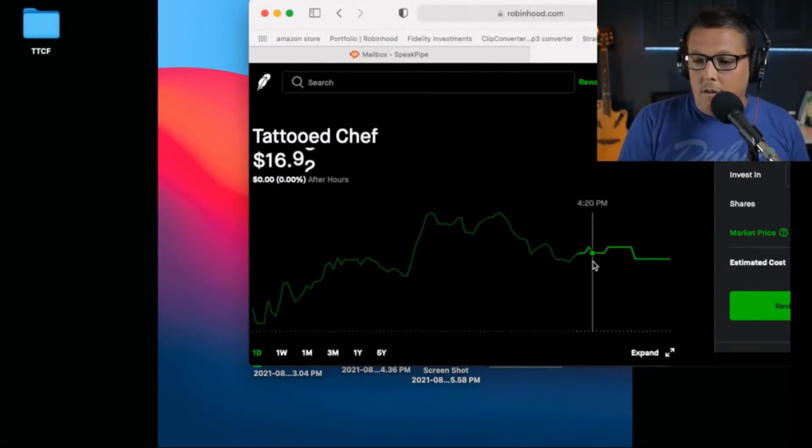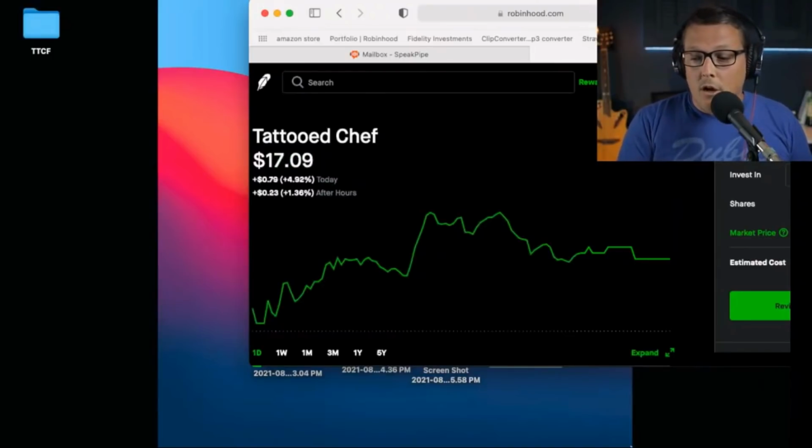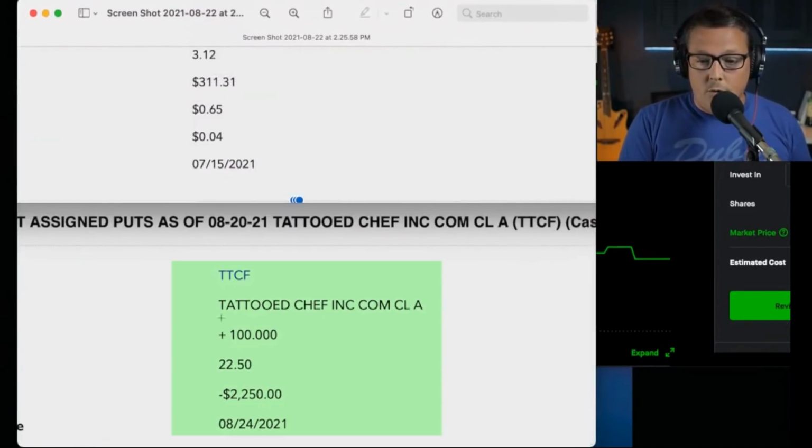It ended the week at 16.80. So I got assigned. This is what happens when you get assigned: you have to buy 100 shares at the strike price, $22.50. So essentially, if we look now, this is a screenshot of the top one that I just did. Now here's where it says I got assigned.